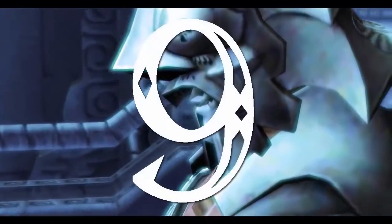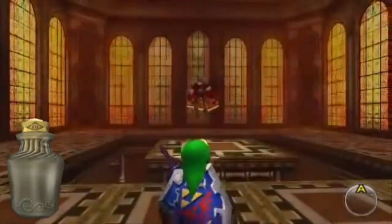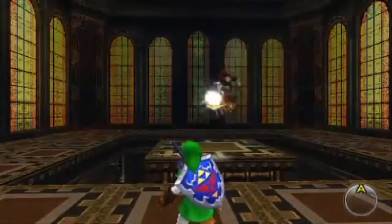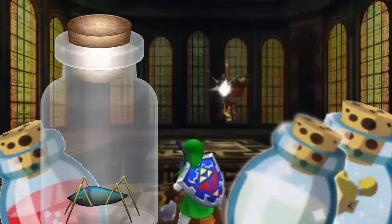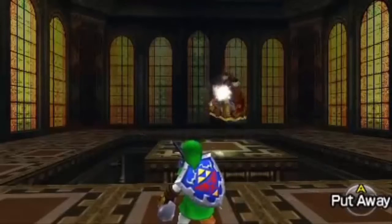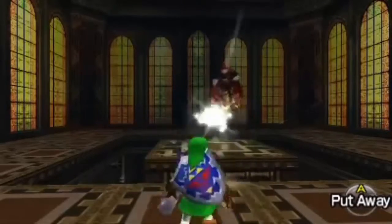Number 9. The bottle. Doesn't matter what game it's from, this beauty is a lifesaver, literally and figuratively. It can carry potions, fairies, bugs, water, and of course Granny's soup. The single highlight of this overlooked item's lifespan is killing Ganondorf by itself.